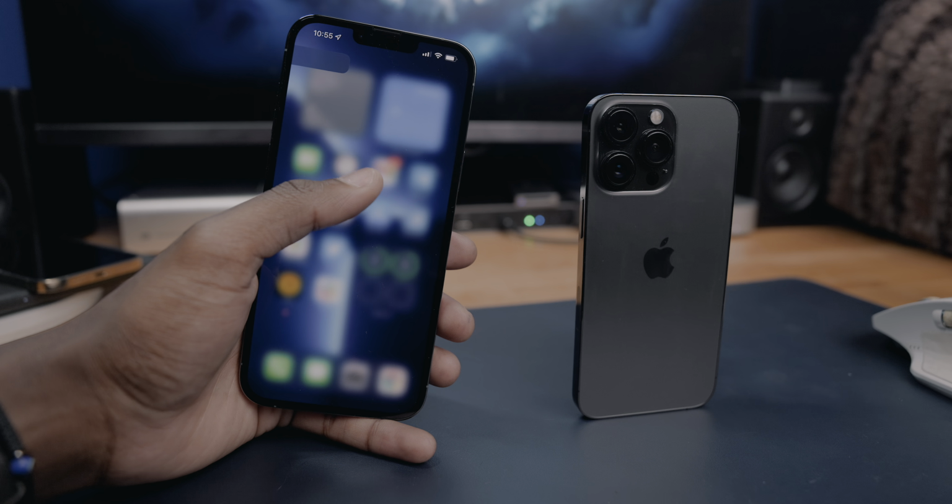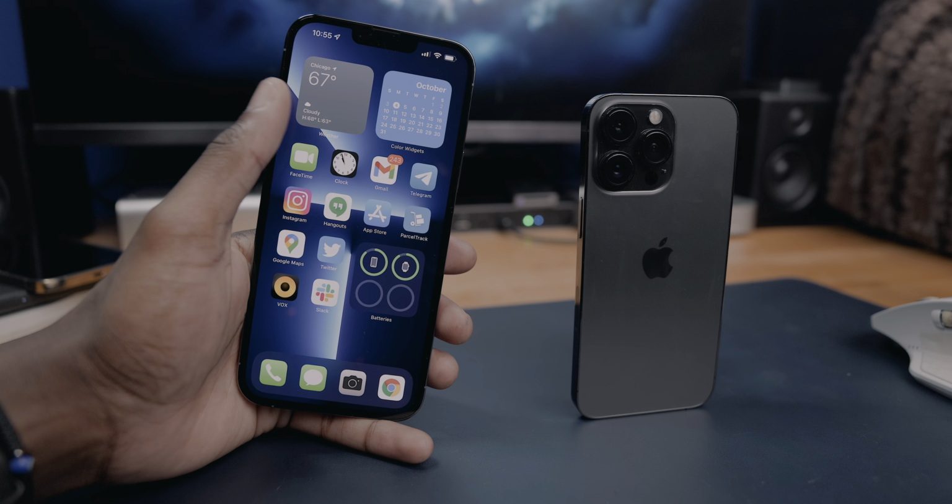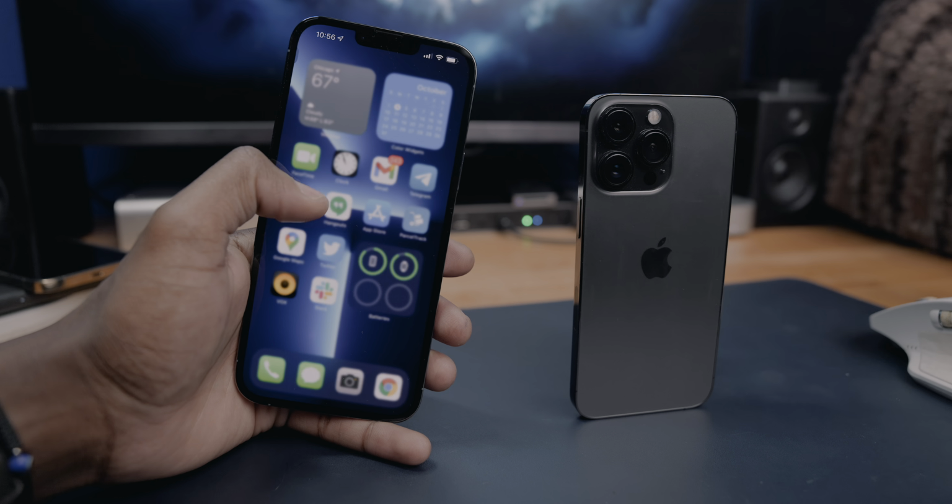And that hasn't really been the case for me personally, but I can totally understand why that's been the case for others. And with that being said, I think Apple should definitely consider tweaking the proportions a bit for the Max in the next generation.